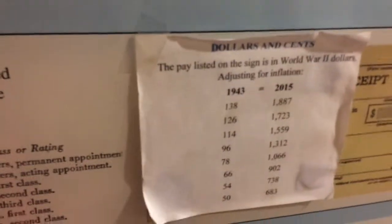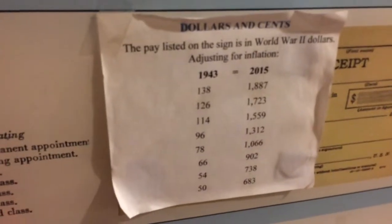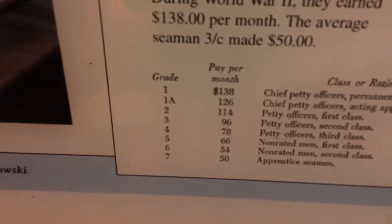So it wasn't about the comforts back then. Looking back, man, they didn't pay these guys anything. If you want to, stop and see what the guys got paid back then and, on the average, what they got paid. Here's the sick bay, where you have your doctors and nurses on the ship.